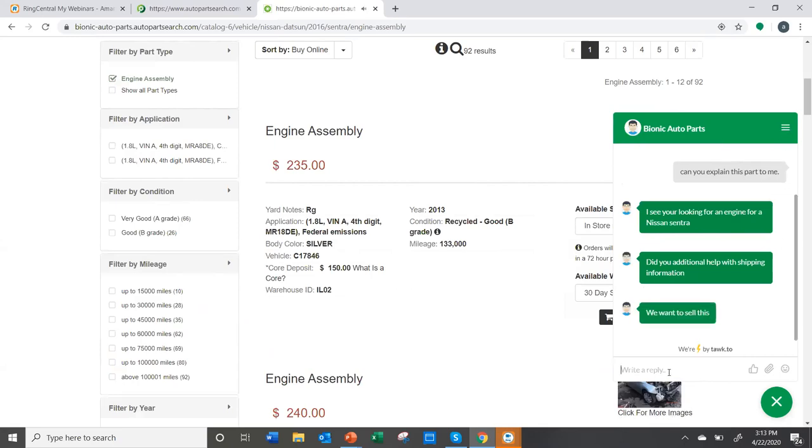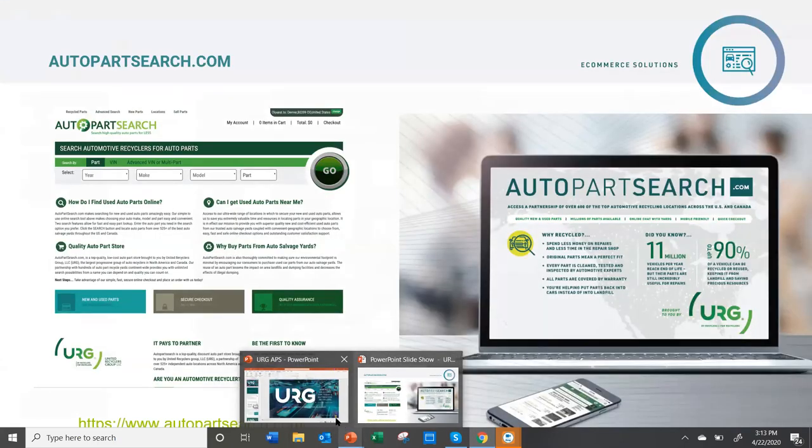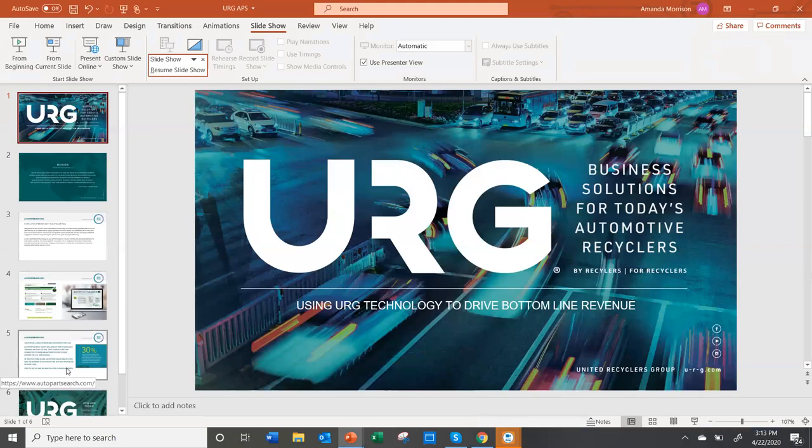We want to sell this. I love it. So perfect. He's getting to interact with the customer. This is exactly what I wanted to show you guys, is that you can really become personable and really just talk to your customers, see exactly what they're needing, if they're needing to discuss anything shipping-wise, or if you're needing to discuss any kind of data about the parts or anything, they're there to help you, and that's what we are wanting to help you here at URG. This tool also, I'm going to go ahead and switch back to my presentation.